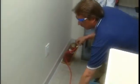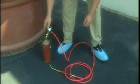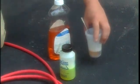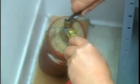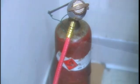Then take the tank, regulator, hose, and tip into a well-ventilated area. Using soap and water or a leak detector, find the source of the leak. Never use flame to find a gas leak. If your torch uses a separate handle or lever to turn it on, the handle or lever should be left on the tank while your torch is in use.